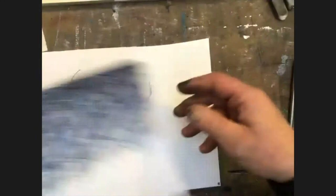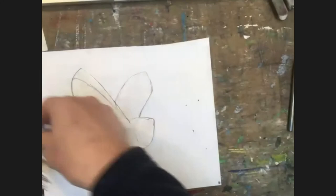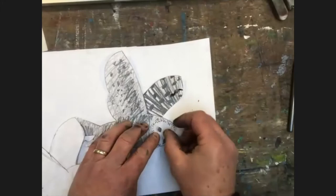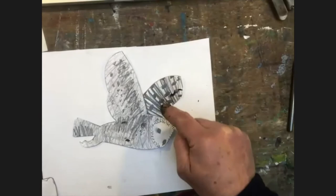And what we're going to do is think about making the next stage of the owl. So the owl, as I say, comes in three bits. You've got the body and the face, you've got the body and that wing, and you've got this wing at the back. And it's this wing at the back that we're going to make first.